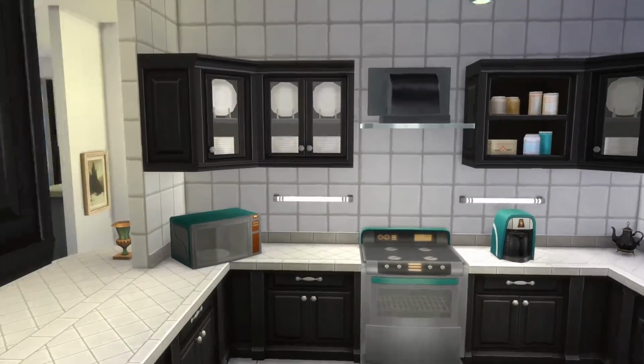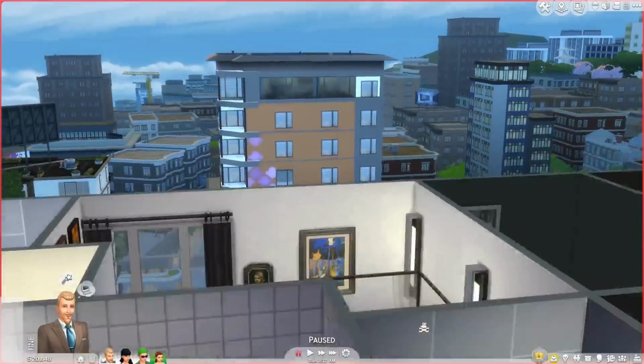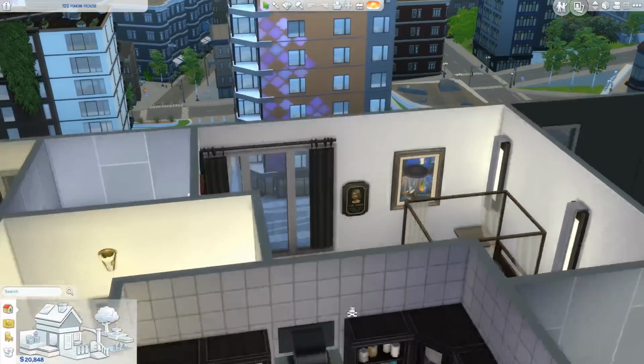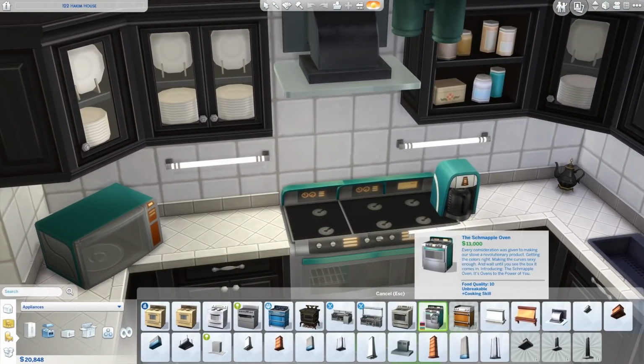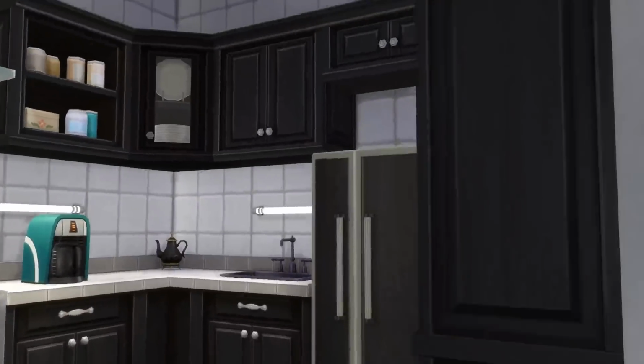It's all a very cool idea, but with excessively expensive appliances. This is like $13,000 stuff. You want proof? I'll show it to you. I don't know about that, but yeah, interesting. Yeah, it is 13,000 simoleons. Okay. Anyway, so there's that.